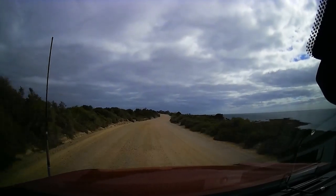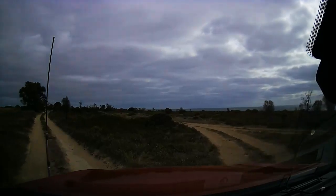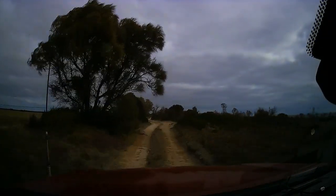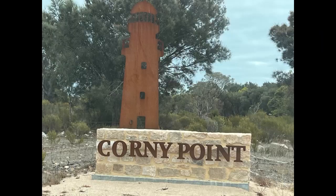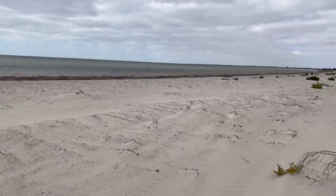The weather had turned a bit wet and windy, so I decided to get in the car and try out some of these tracks throughout the peninsula and see where I ended up. Unfortunately, I ran off course. Back on track, I found Corny Point. Not much of a town, but some of the coastline I discovered was quite spectacular.